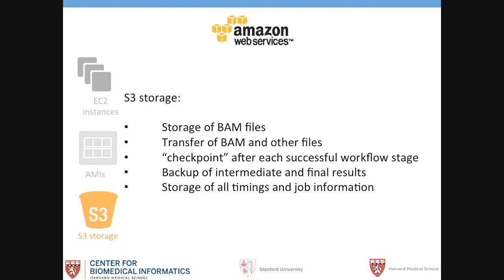And so the cluster disks, by the way, that we're using are Gluster, which has so far been an acceptable choice in terms of its capacity, in size of 50 terabytes. S3 storage is where we put the BAM files and transfer BAM files and other files. This is the checkpoint after each successful workflow. If we're depositing intermediate files, we can deposit them there and we can check for quality control. And this is where we put storage timing information.